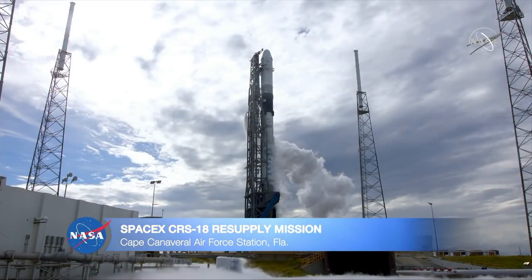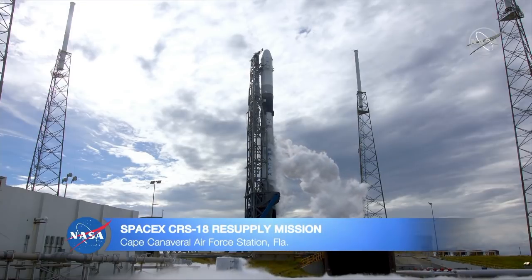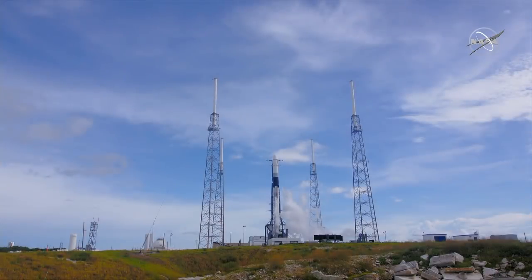We are looking live at a Falcon 9 rocket on the launch pad at the Cape Canaveral Air Force Station in Florida. At 6:01 this evening, the aerospace company SpaceX will launch a Dragon cargo spacecraft on a NASA mission to resupply the International Space Station.